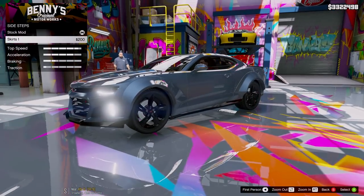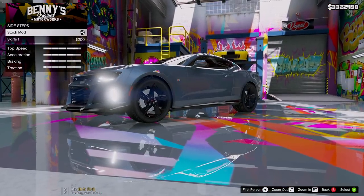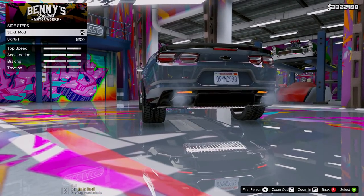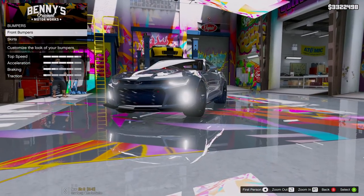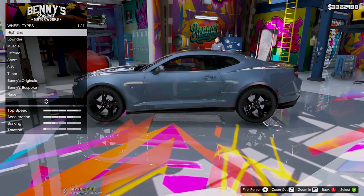Oh, you go with the wide body kit. Should we make a wide body? I don't know, because the tires would need to come out to fill it out, so I don't know. Let's see if I can make the tires wider. I don't think I'm gonna do that. Wheels.